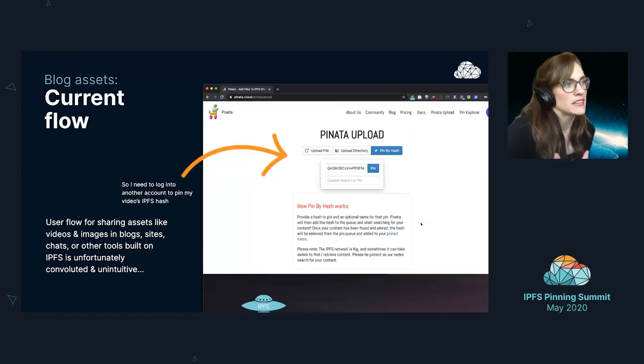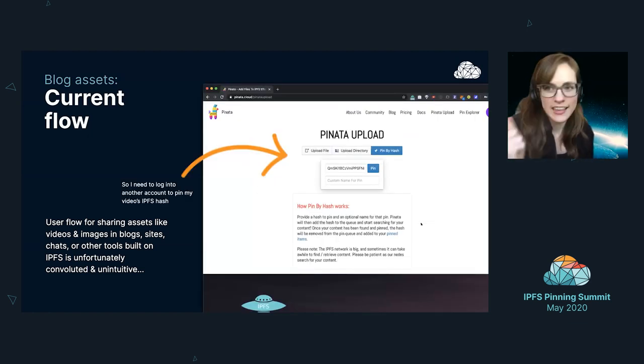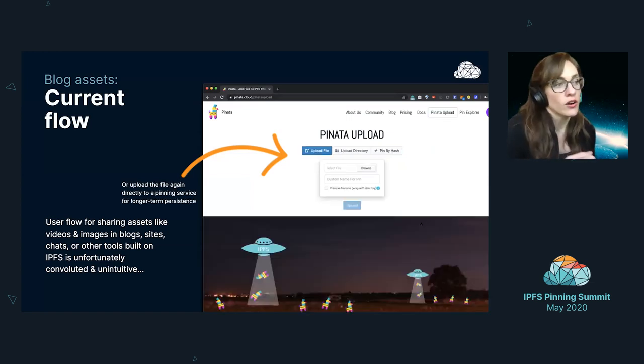So I have to go to something like Pinata, another service, and either take that hash that I've already uploaded off my local machine so that it can be pinned to other more resilient services, or I have to upload that file directly through Pinata. And that's another external hop from the thing that I'm already running locally. It's not a super simplified user experience and flow to hop between multiple different places.